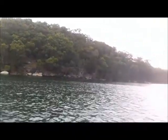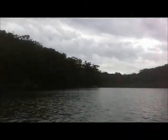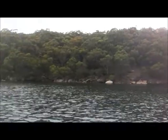I'll just turn the camera around for you guys and give you a bit of a view of what this looks like. It's obviously a very favourite place for a lot of people, but at the moment I think there's a small family over there on the side, and that's about it. There's a bit of a rope swing over there, and still and calm.